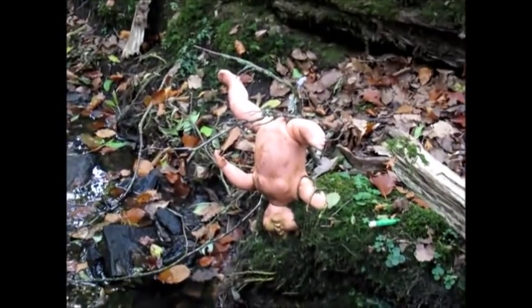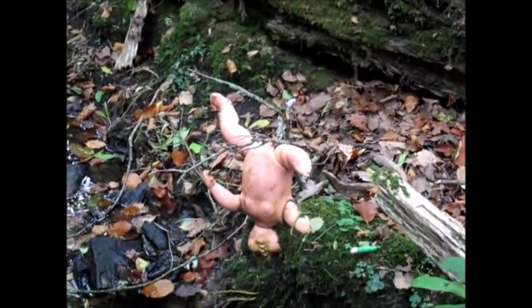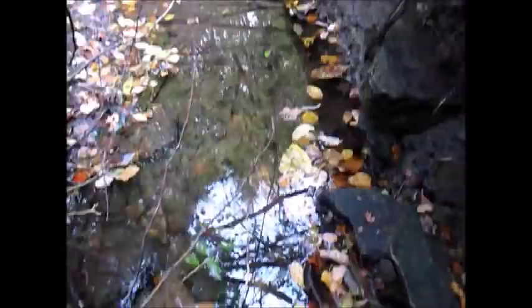You do come across some strange things when you're out and about. Upside down doll. I'll leave that there, hopefully somebody in 20 years time finds that, makes a wee video about it. Try to squeeze through here and not get wet.